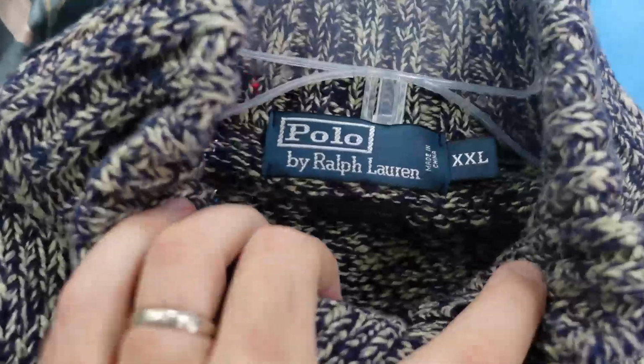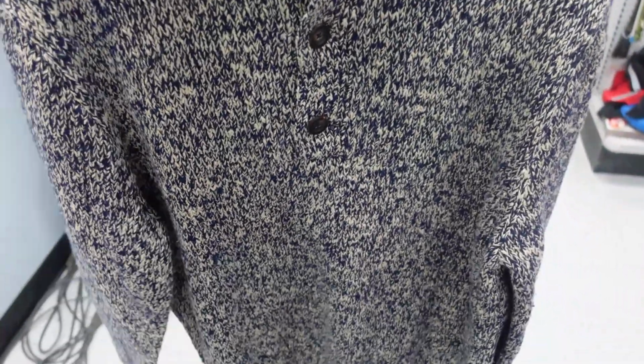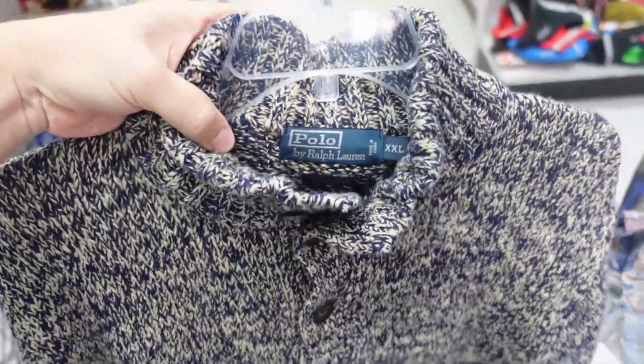This thing is awesome. It's like a vintage Polo Ralph Lauren 2XL, like thick neck sweater. Super cool. I actually have no idea how much they go for, but I'd imagine over 50, but I have really no idea how high it could go. Gotta do more research. So if you know, or if you have an idea of what you would list it for, let me know.